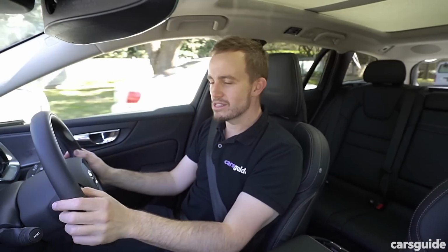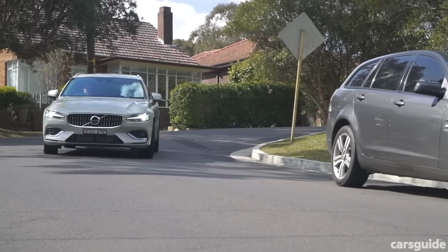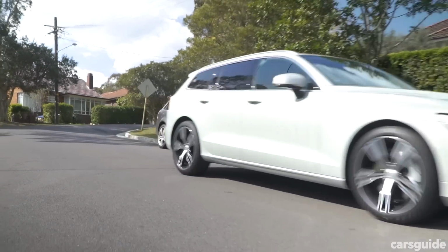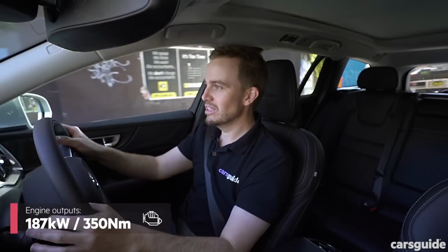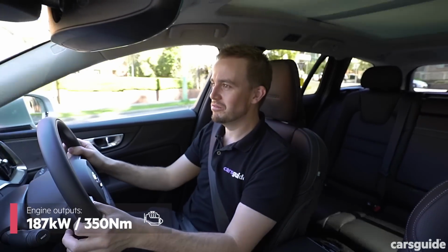Our car is the T5 Inscription, which is the second model up the range, and I'll tell you all about the pricing in a sec. But first I want to talk about drive impressions, starting with the engine. Under the bonnet is a 2-litre turbocharged 4-cylinder petrol engine with the same outputs as some hot hatches. I'm talking 187 kilowatts of power and 350 newton meters of torque.